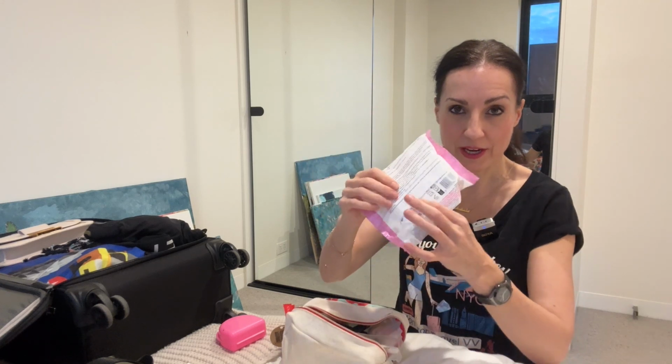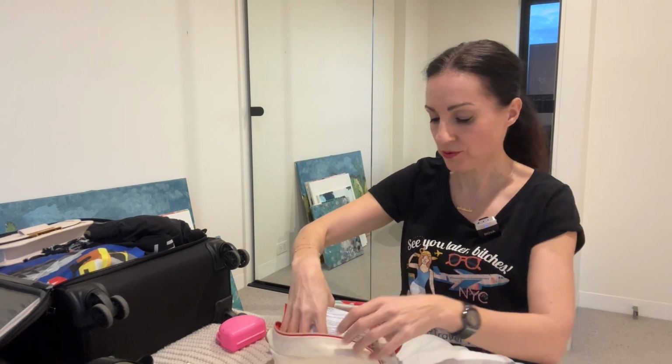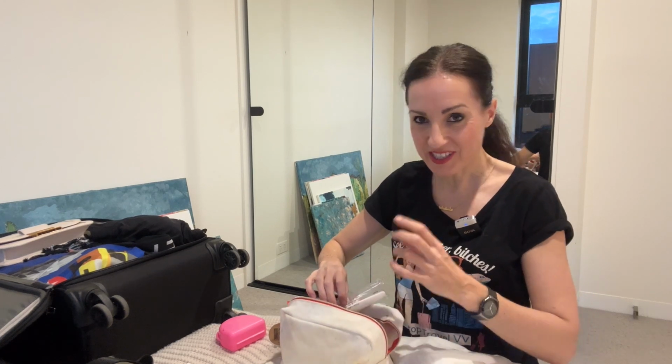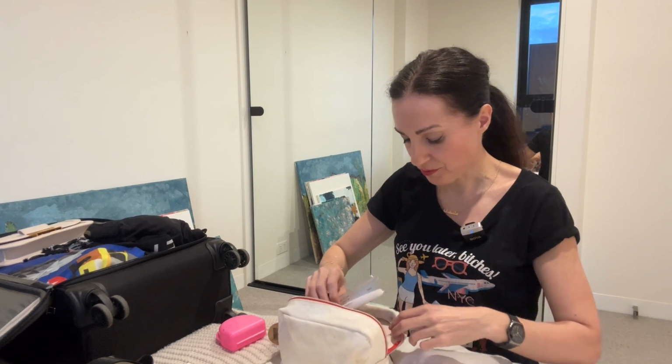Then what else do we have? Makeup wipes, and they are almost finished. That's good for the trip because I will only need them maybe the first day and the second day, and then I'll go shopping and buy some there. Because they weigh a little bit. You don't want to carry too much stuff around.